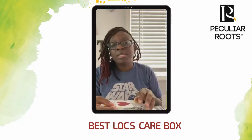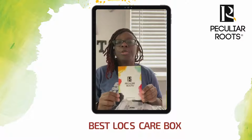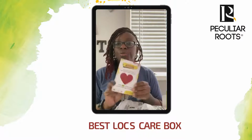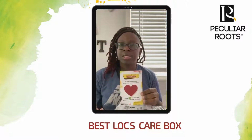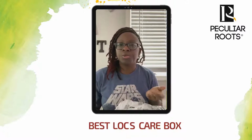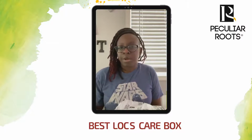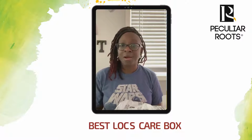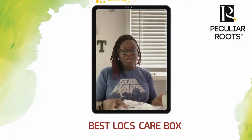Now, I always think it's a nice touch when businesses put little cards or little things in their box to let you know that they really appreciate your business and your patronage, so that's really nice to see. It also gives you a coupon code that you can use to get a discount the next time that you order, and also reminds you of their social media information so you can make sure you check them out and tag them in any of your photos or videos.